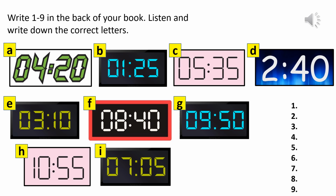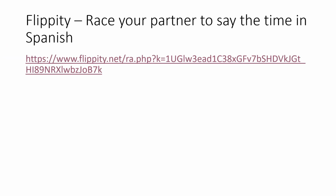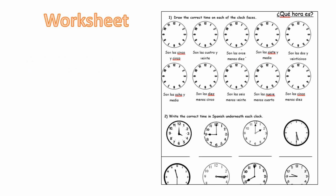Okay, swap books with your partner. We're going to mark each other's. Oh, there don't seem to be any answers here. That's no good. Never mind, we're not going to mark each other's. Check with your partner that you've got the same answers.